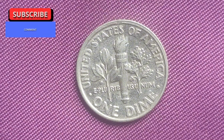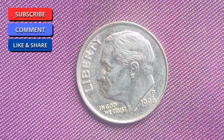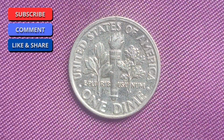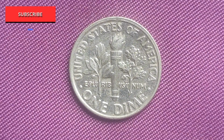Now here's the best part. Even if your dime isn't worth the maximum, there are still opportunities. Coins graded PR69 DCAM can also fetch impressive amounts, often hundreds, even into the low thousands. Plus, rare mint errors, like double dies, off-centers, or die polishing issues, can raise the value even more.